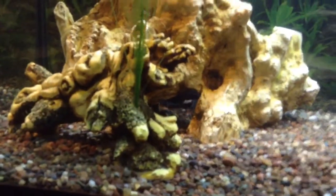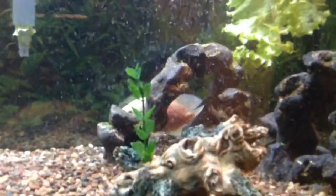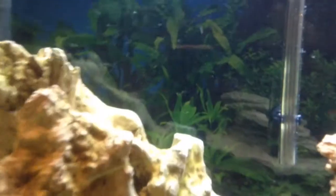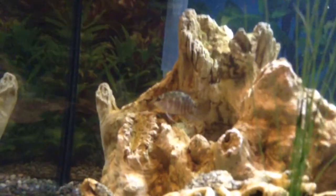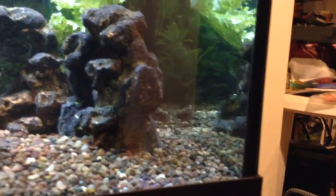But yeah, I showed you the pleco. Here's the Oscar again for like the 50th time. There's the albino back there. The festum's probably in the rock right there. There's a pleco, actually, he was sucking on the glass. There's the Oscar, the jaguar just went back there, and the bala shark. Here's the festum, he came out. See, they change colors all the time. These are all nice fish, and I'll just see what they turn out to be.